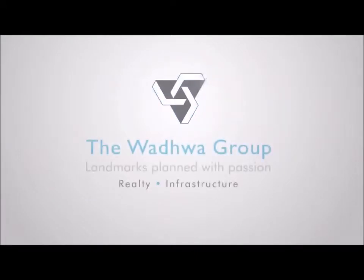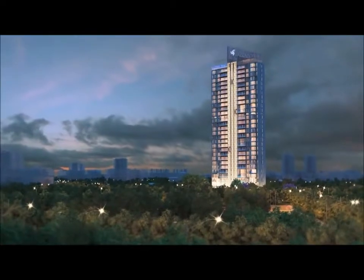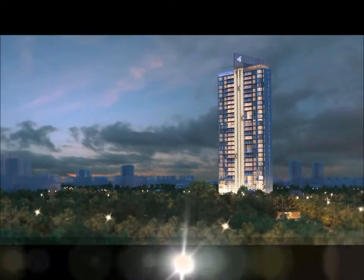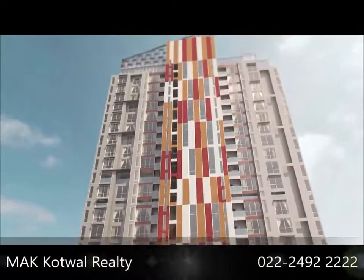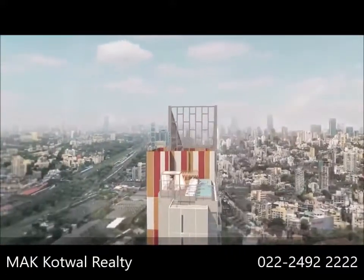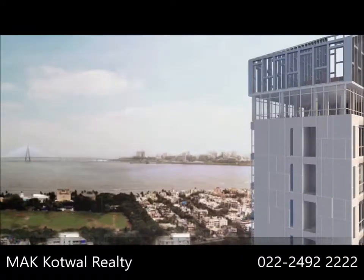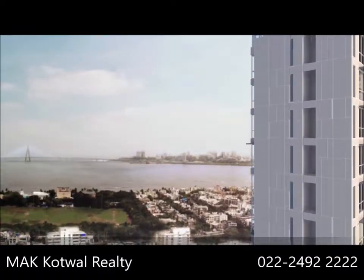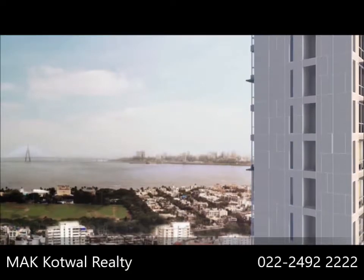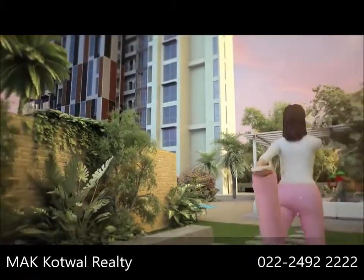Conceived by the Wadhwa Group, W54 is one such towering landmark in the bustling island city. The group, known for world-class living spaces in the suburbs, is committed to developing W54 as its signature product in the island city. The W54 is conceived differently, designed differently and built differently. And the hallmark of the project is exclusivity.